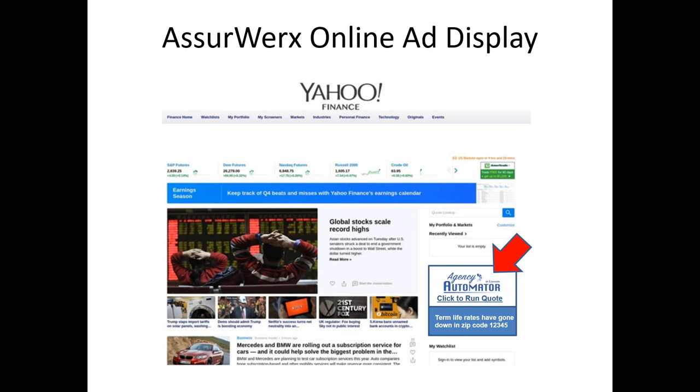There are two different parts to this. There is a zip code based AssureWorks program. You buy a zip code. You can buy one slot, or up to a maximum of three slots in a zip code and own the whole zip code. For $59, you can buy one of those zip code slots. Then anybody doing insurance browsing, health insurance, DI, life insurance, any kind of insurance, who ends up on a website like Yahoo Finance or CNN or Fox News or any of hundreds and hundreds of different websites that display ads, your ad is going to pop up for that person who lives in that zip code. So you'll see this little agency automator ad here with this big red arrow. That's how it's going to look on a Yahoo Finance page.